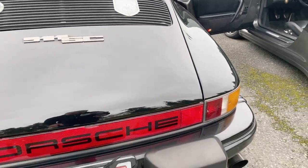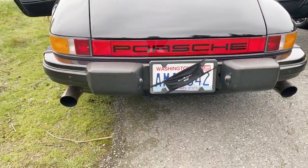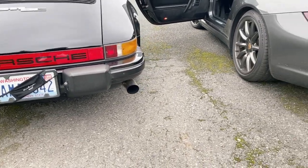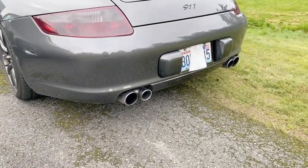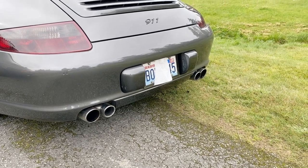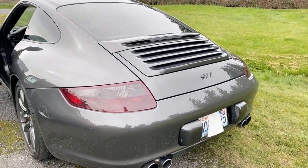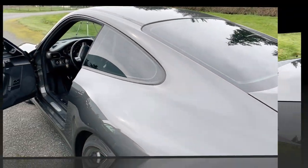This car has stainless exhaust, which I put on a few years ago. I think it's a Dansk exhaust. And this one has a Cargraphic exhaust. I thought it was Akrapovic, but actually it was Cargraphic. They're both very cool stainless exhausts, and they sound awesome.